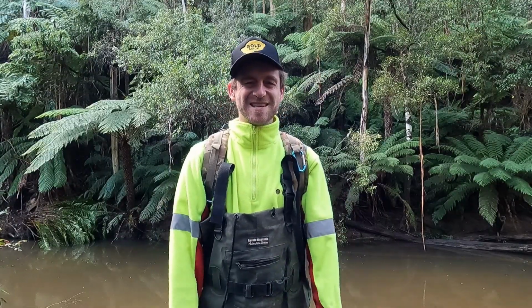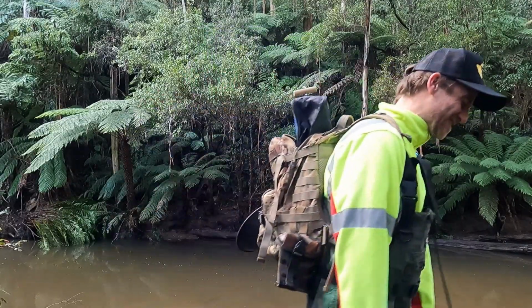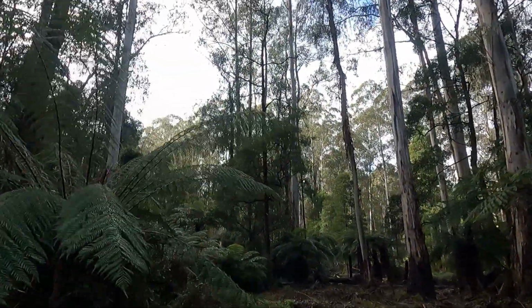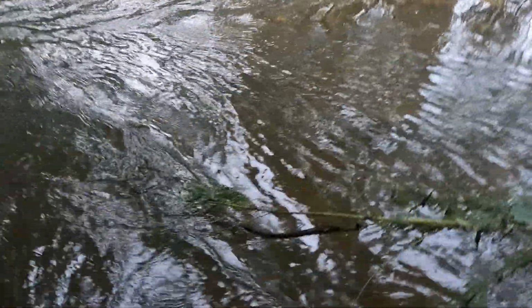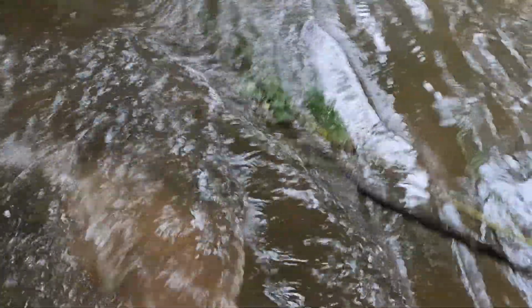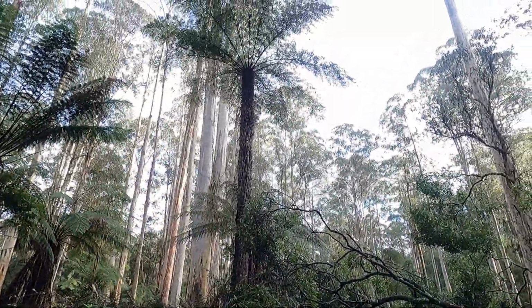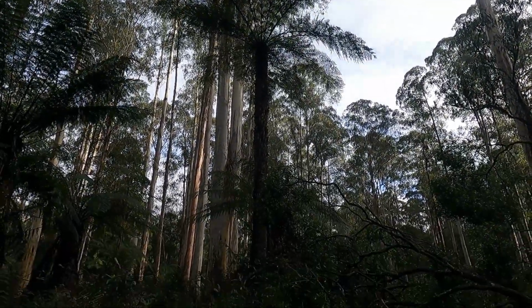It's a lovely spot out here, and as I said, it's just nice to not have the rain coming down on us at the moment. So we'll see if we get some results, guys. Biggest tree ferns I've seen around this area. That's massive.